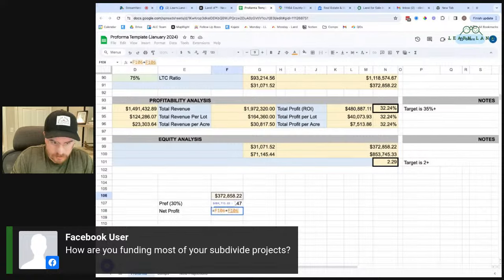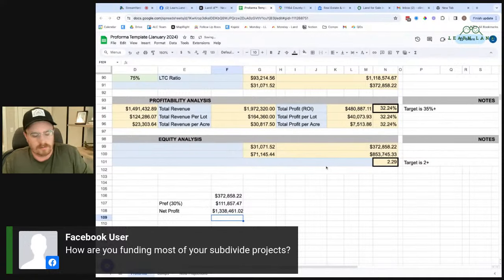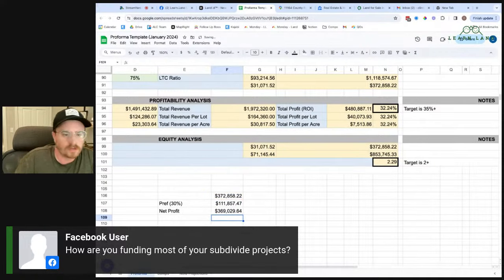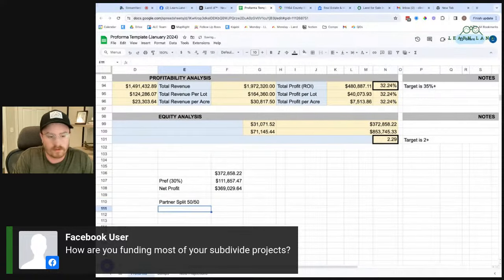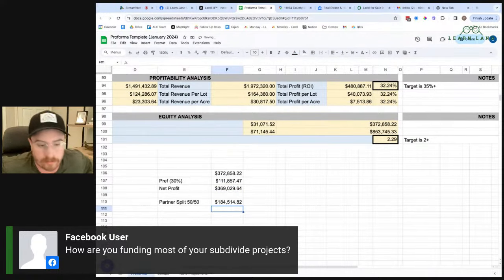this plus this minus this. So there'd be 369 left, and then the partner split. And then we would just take this, divide it by two, and that would be how I'd break it up with a partner, right?